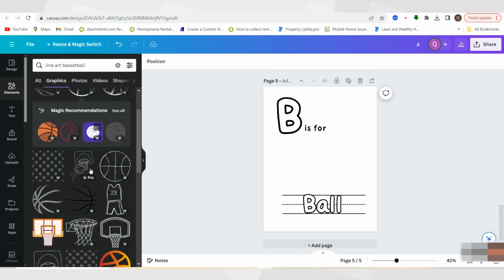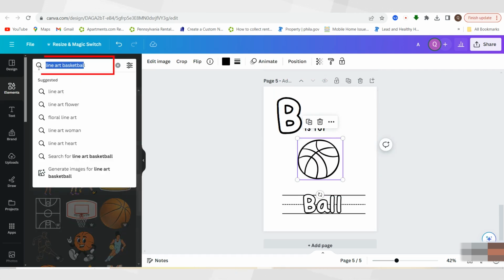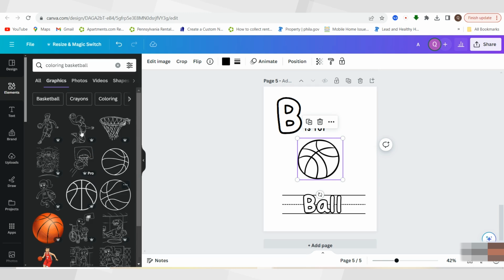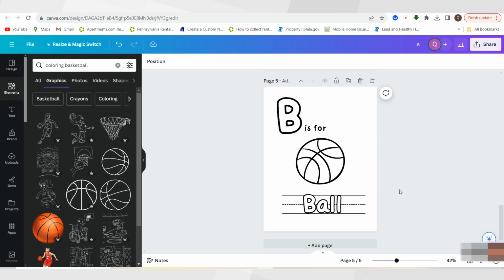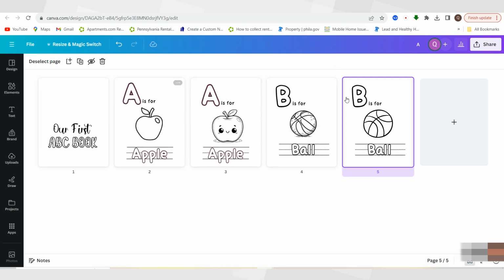You could use that one. That one is a little dark. Let's see if we have that one. Let's see if we can even type in coloring basketball. Yeah, so look, it even shows up here, right? And if you right click here, it'll tell you basketball gradient icon, and you could do that as well. So now you have a basketball, and now the baby will be able to utilize this color in the coloring book, but you have two different versions, right? One from ChatGPT, one from here.